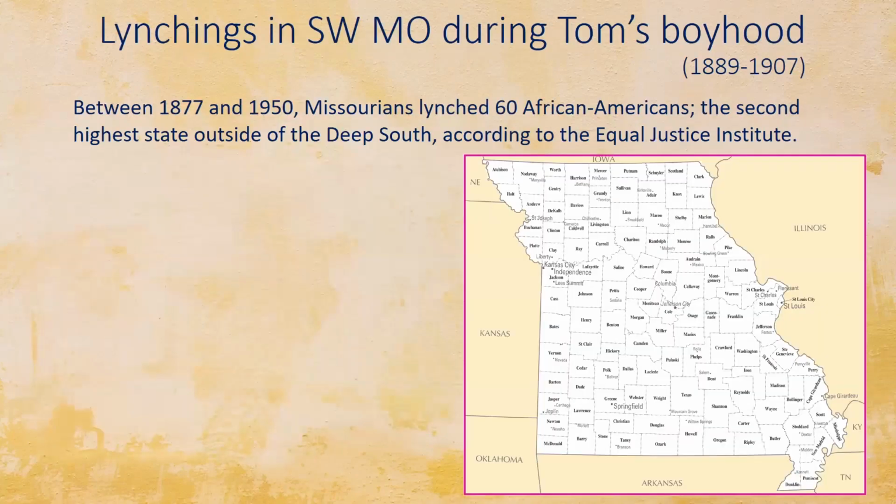While Tom is growing up in the Ozarks in Neosho, there were, no surprise, as there were throughout the country, lynchings. Between 1877 and 1950, Missouri lynched 60 African Americans. That's the second highest state outside of the Deep South.